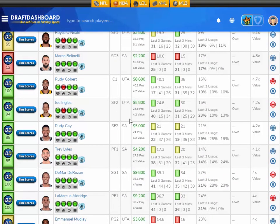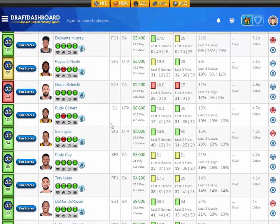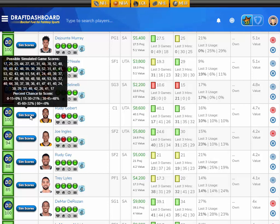I was able to fit every single one of these 4 studs that I'm going to give you into my lineup because I used that Jacob Puerto play. So I like Rudy Gobert, projected at 40.1 fantasy points here tonight. That's 4.7 times value. He's 8,600 DraftKings salary. Let's take a look at his sim scores.